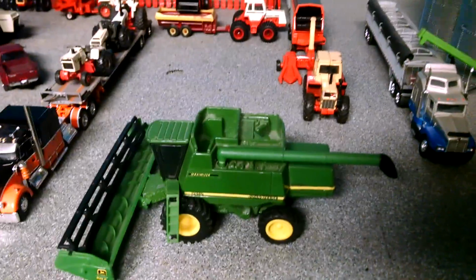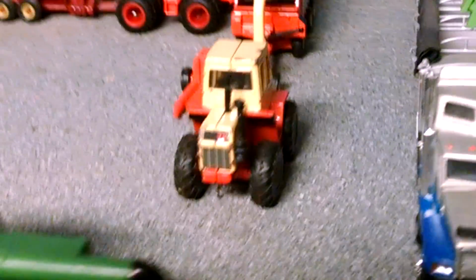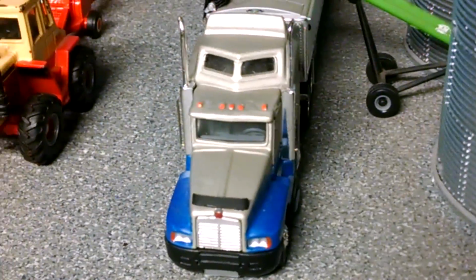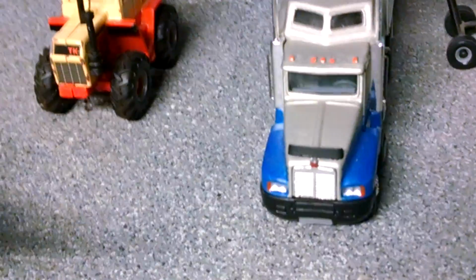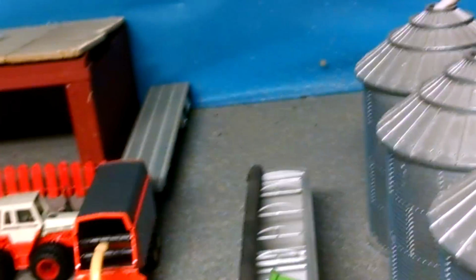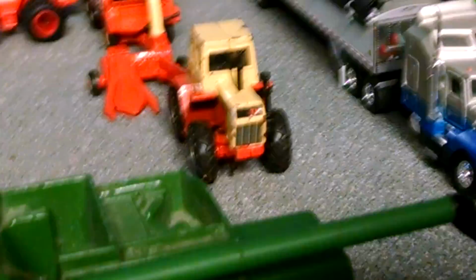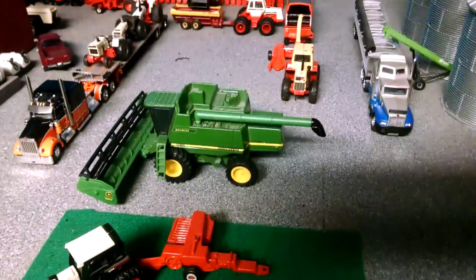So anyway, moving along, the '87 Kenworth T600, my first Kenworth I ever bought, the first truck I ever bought. My replica here, which Corey Thompson made, I decided to change around a little bit, get it off the flatbed, and use it to haul grain. It looks pretty cool.